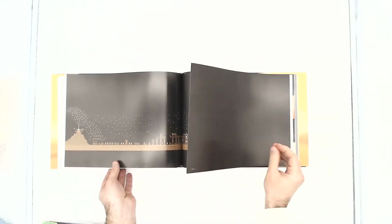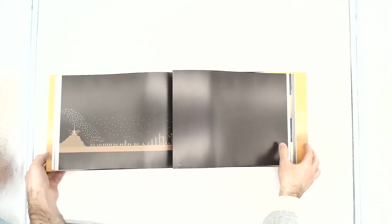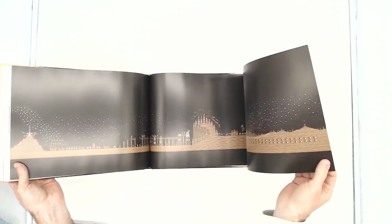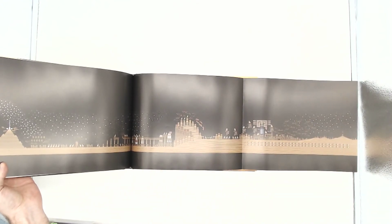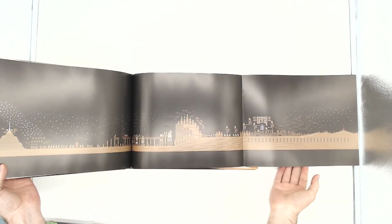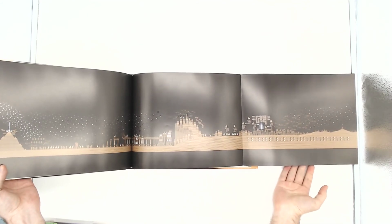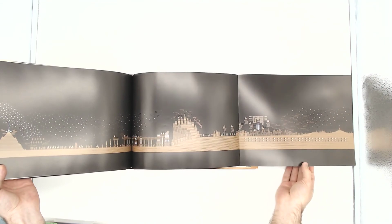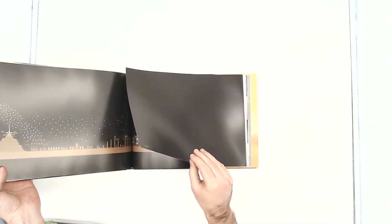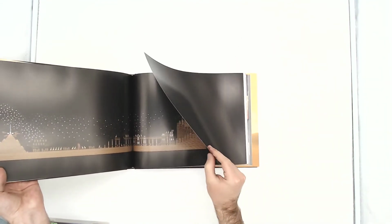This is an interesting page. Let me try to open it up here to display it a little better. This is kind of the whole cutscene, telling this kind of cryptic story. It's really open to what you make of it.